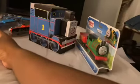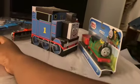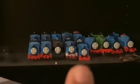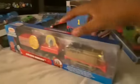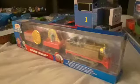And here's the most special Thomas of all my collection. That is not there, besides the Strasbourg Thomas, right there. Here is my most specialist Thomas. The 75th anniversary Golden Thomas. The most rarest Thomas in my collection. And I still have his box to date. This is my most specialist Thomas. If that's a word. That is not a word. I know that. Golden Thomas.